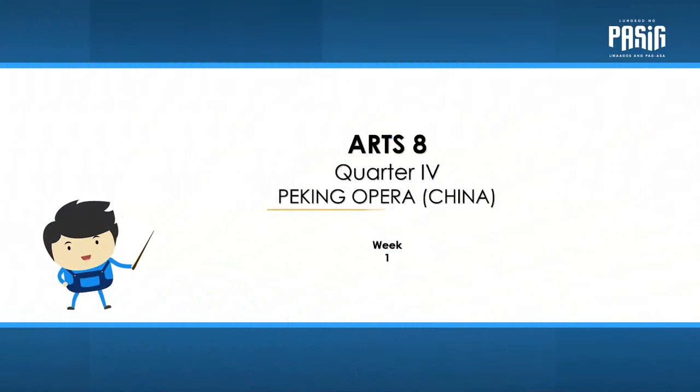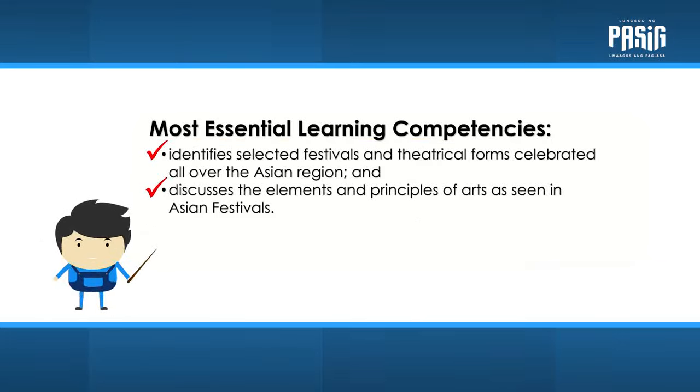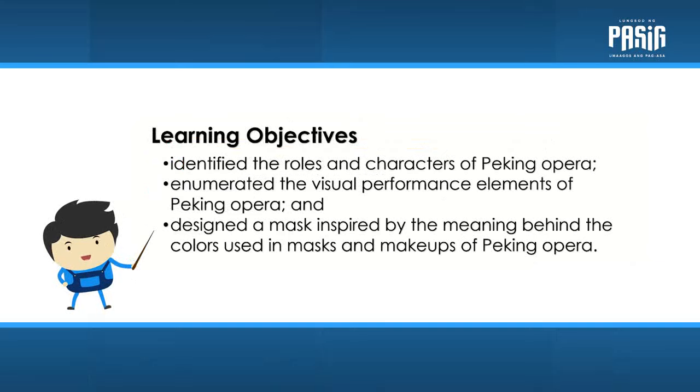Welcome to Arts 8, Week 1. Here's our most essential learning competencies. This week's learning objectives are the following.